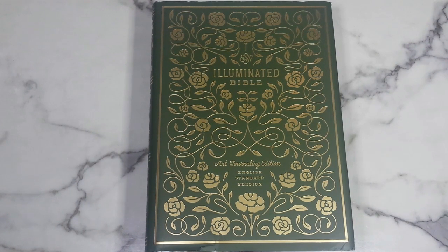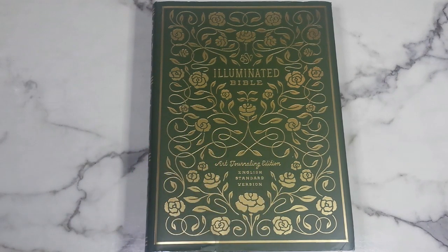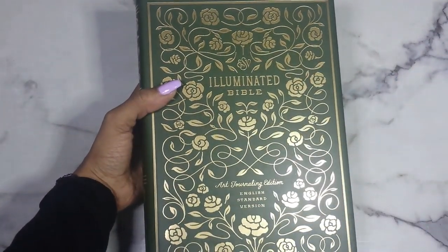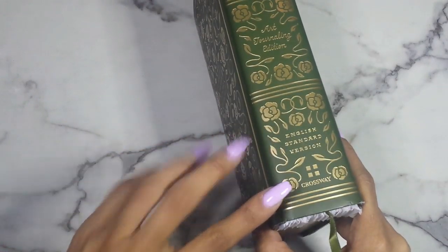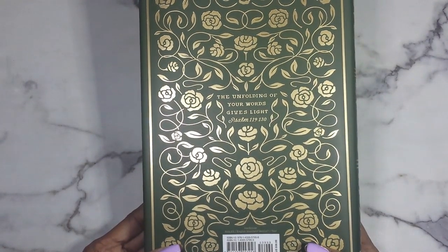But we all know that my type of journaling compared to other Bible journalers is very different. I do my journaling in a sense of actual Bible study, notes, writing prayers. But this Bible, it's just gorgeous. It's stunning. It does come in multiple colors. I think there's a blue, there's a black, there's a burgundy, if I'm not mistaken. I do have the hardcover green edition, which is just, oh, can we just admire the beauty that she is? Just the spine is gorgeous. Again, on the spine, it says Illuminated Bible Art Journaling Edition, English Standard Version, Crossway. Lovely. The back, I mean, the unfolding of your words gives light.